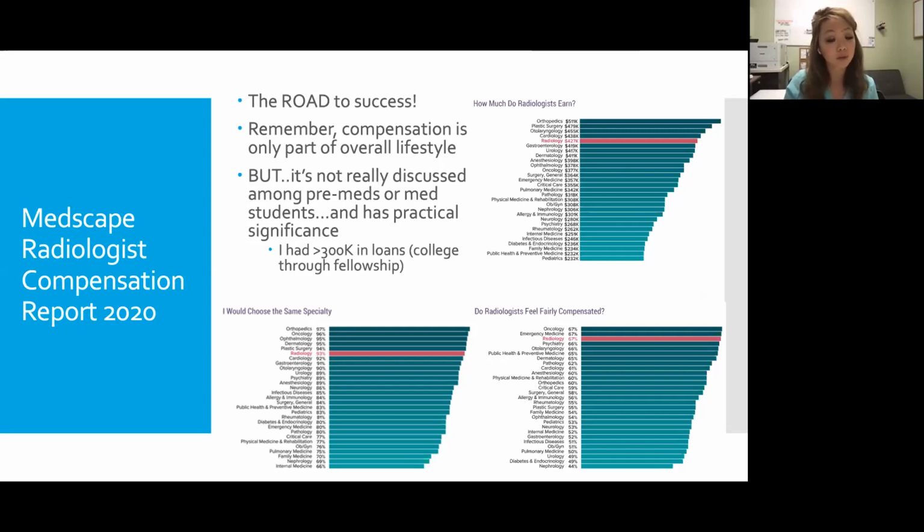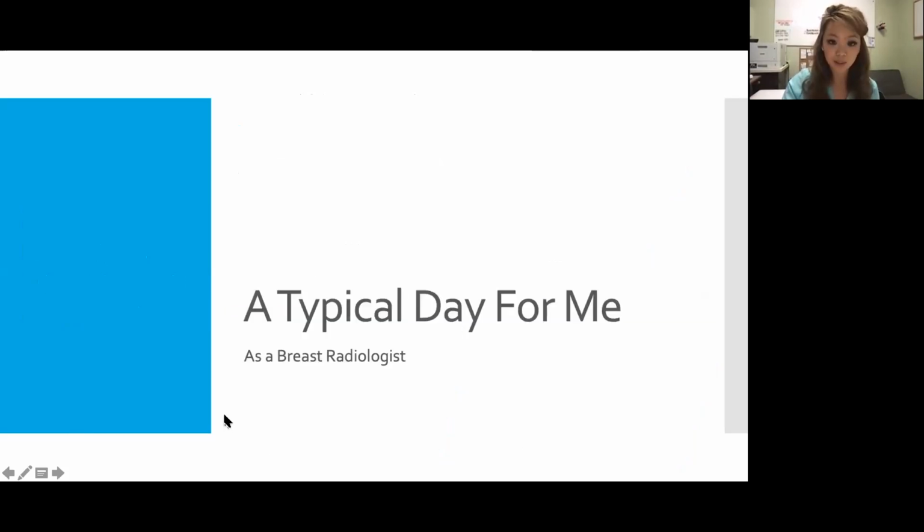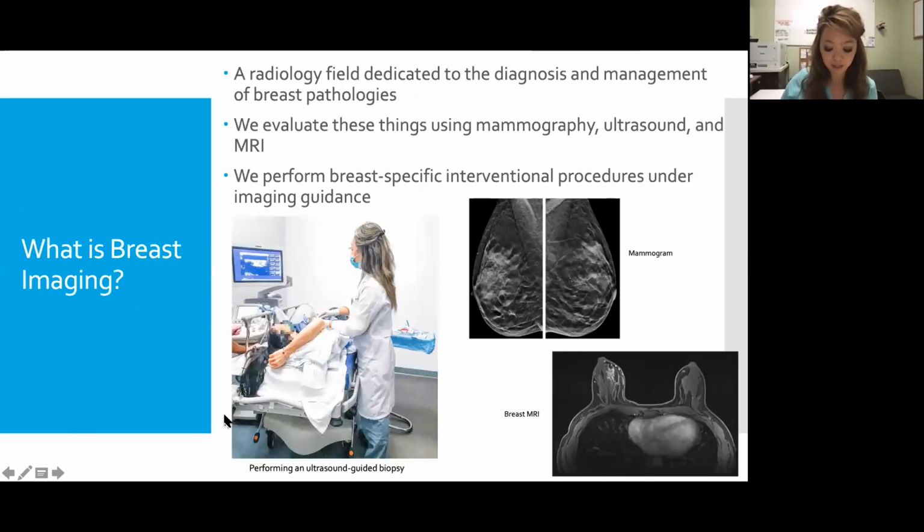I had over $300,000 in loans accumulating from college through fellowship. And it's really not discussed. The financial aspect of what we do is not really discussed among pre-meds or med students, but it does have some practical significance. Me and all my young attending friends can attest to this. So just something to think about. These are just some surveys from Medscape. Also, most importantly, a lot of radiologists, 93% would choose the same specialty. So that's pretty cool. So let's talk about a typical day for me.